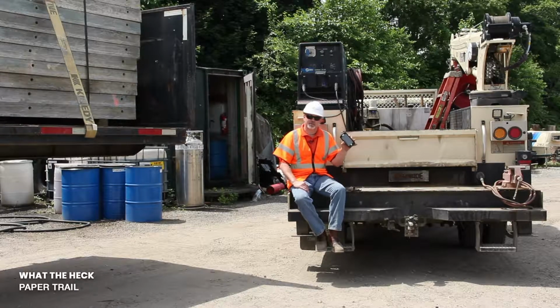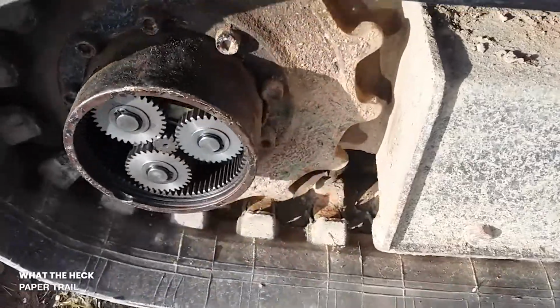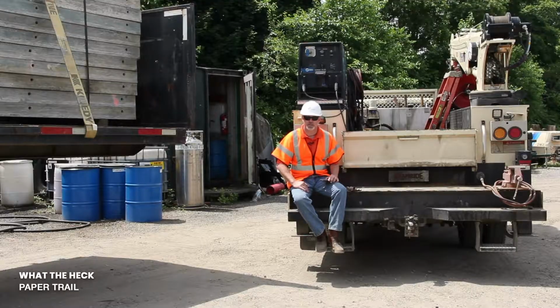I can receive notifications right here on the phone immediately when a tire goes flat on a vehicle or when a final drive goes out on an excavator. And then I can take immediate action, which would be actionable to be able to get that piece of equipment up and running, back on the job.